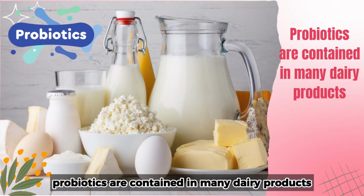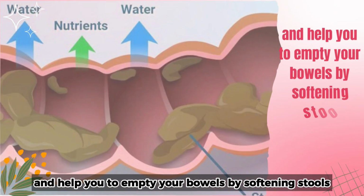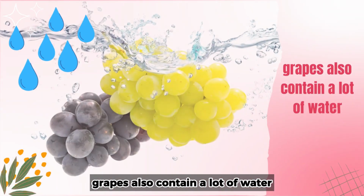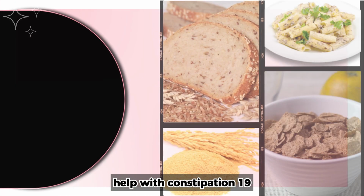17. Yogurt and kefir. Probiotics are contained in many dairy products, including yogurt and kefir, and help you to empty your bowels by softening stools. They also improve general gut health. 18. Grapes. A delicious fruit and a natural source of fiber, grapes also contain a lot of water, both of which help with constipation.